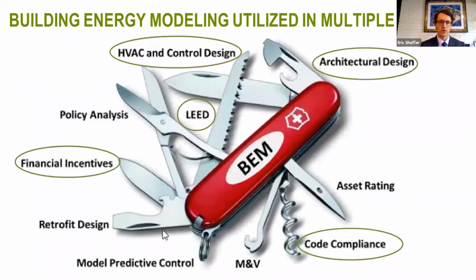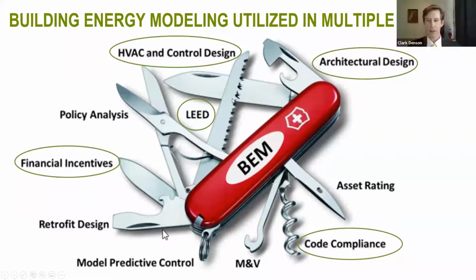With that overview, I will turn it over to Clark to do a deep dive into the energy efficiency approach and energy modeling at the campus. Clark, take it away. All right, thanks, Eric.